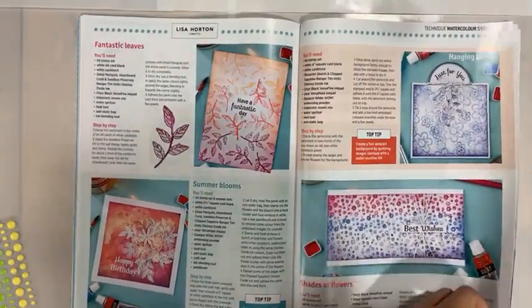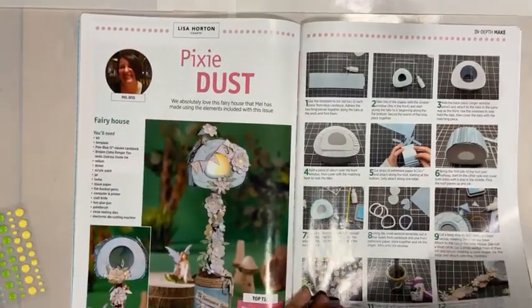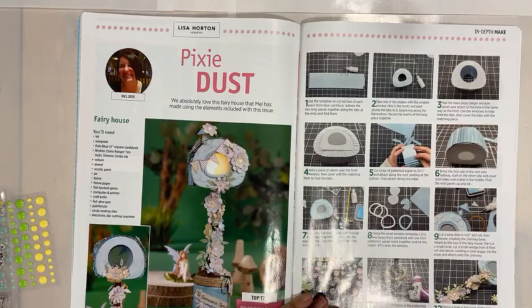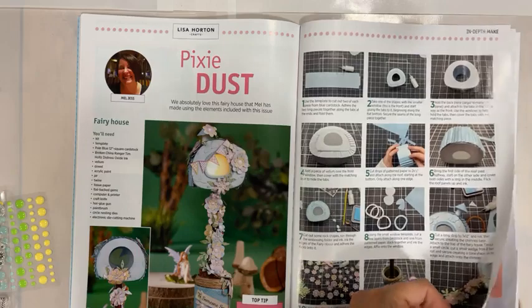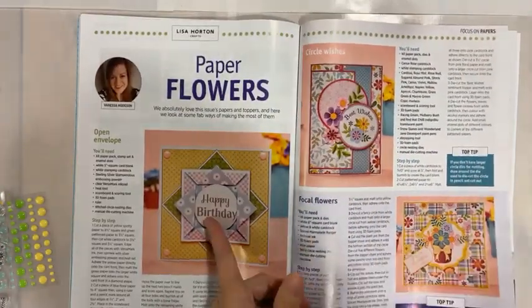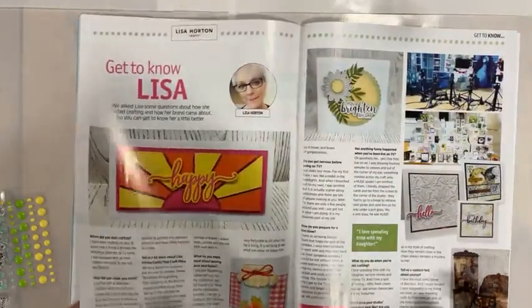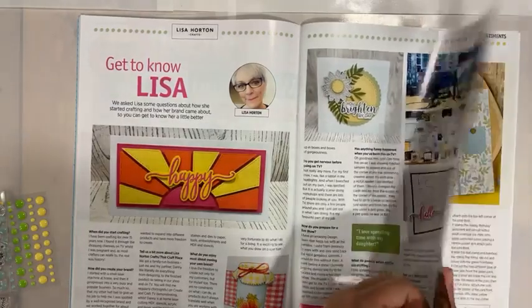So hopefully this is just showing you exactly what you can be able to do. Now Mel Jess, I adore Mel. Mel does some amazing 3D projects. I really think she's awesome at what she does. So that's a gorgeous project. And we've got Vanessa Hodgson as well. Love that sample. Getting to know Lisa. Yes, that's an interesting little read. And then what else have we got here?